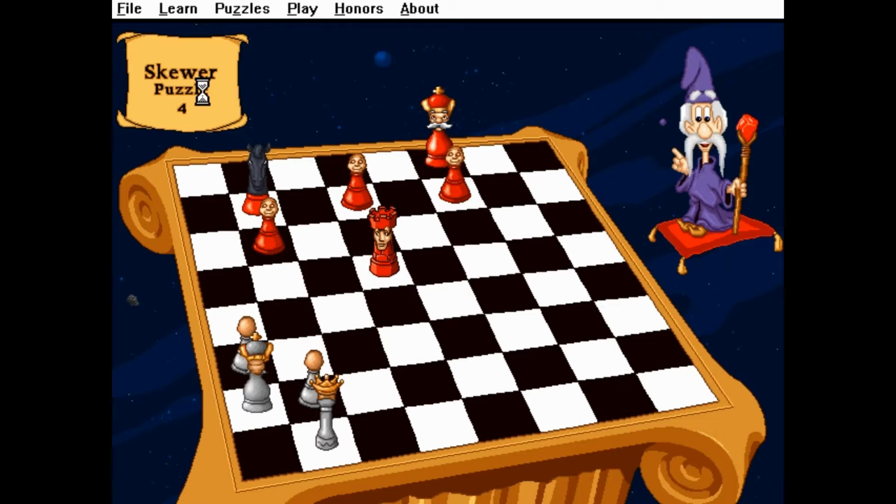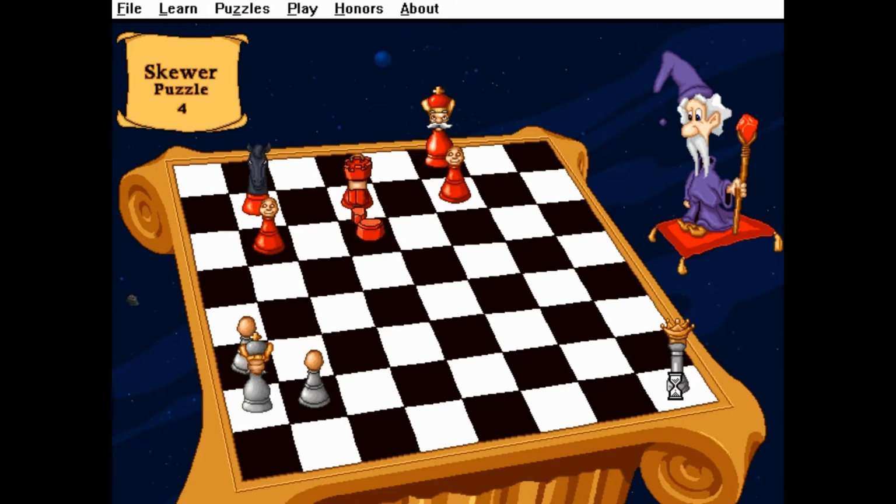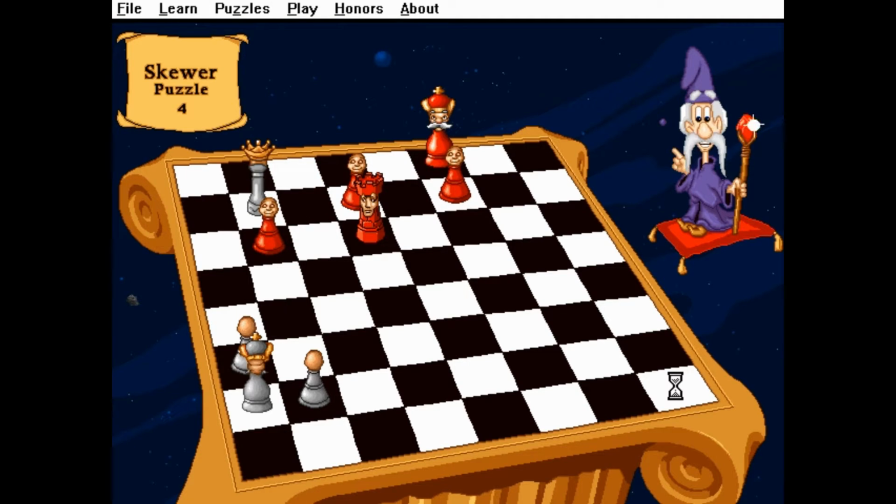Here's the puzzle. It's your move. Find the skewer in this position. Excellent! You have found the correct move. Remember how many different ways the queen can attack.